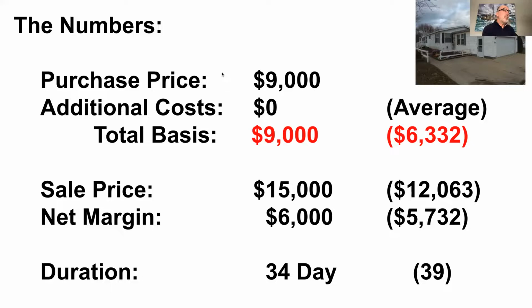They were very disappointed. They tried to flip a home without knowing what they were doing. And, you know, they learned a lesson from it. So our total basis into the home was $9,000. We sold it for $15,000 back to the park. The park even waived the first month lot rent. So I basically did a fairly quick flip, $6,000 net margin on the home.